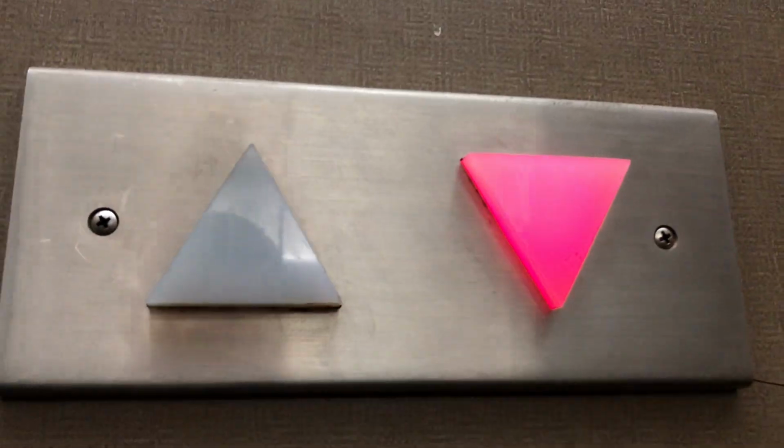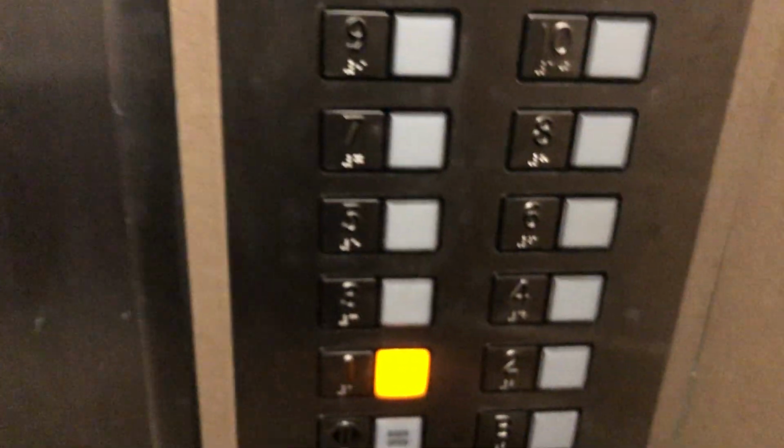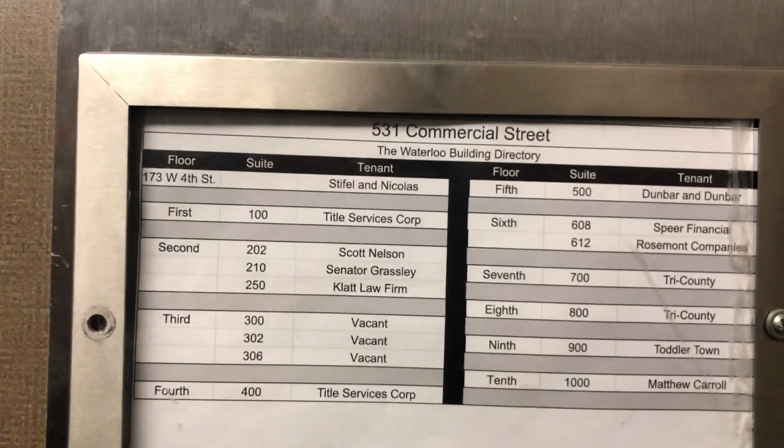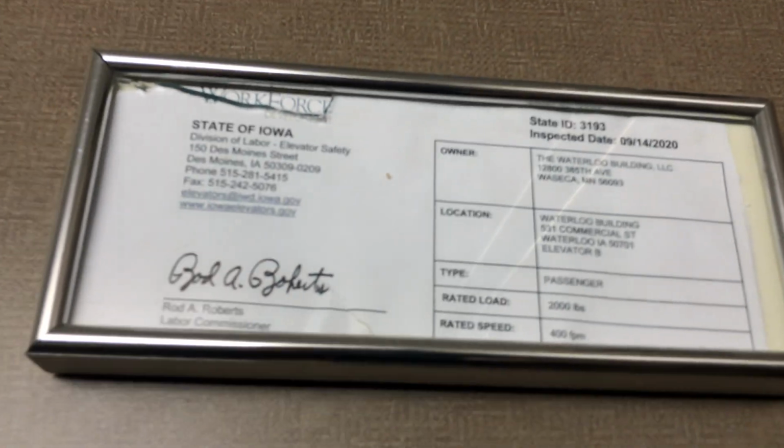Definitely still on the original controller. Cab's pretty nice, I believe it's original. There's where the old indicator was. Here's your fixtures, I believe these are Adams WN. Capacity 2,000 pounds. Waterloo building.